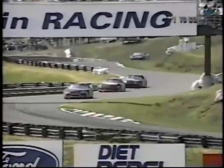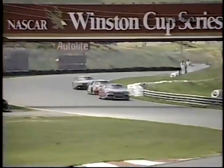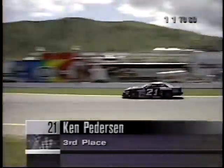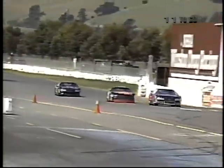Looks like Peterson's a little bit faster than Englebright, but he just simply cannot get by right now. Englebright is doing a good job staying in the groove, but I think if Peterson gets by, he might be able to make a charge to the front. There's a look at Jim Englebright in second position, the car number 20. Ken Peterson, former winner here back in 1991 at Sears Point, is in third as they work behind the lapped car number 77 of Ron Peterson.